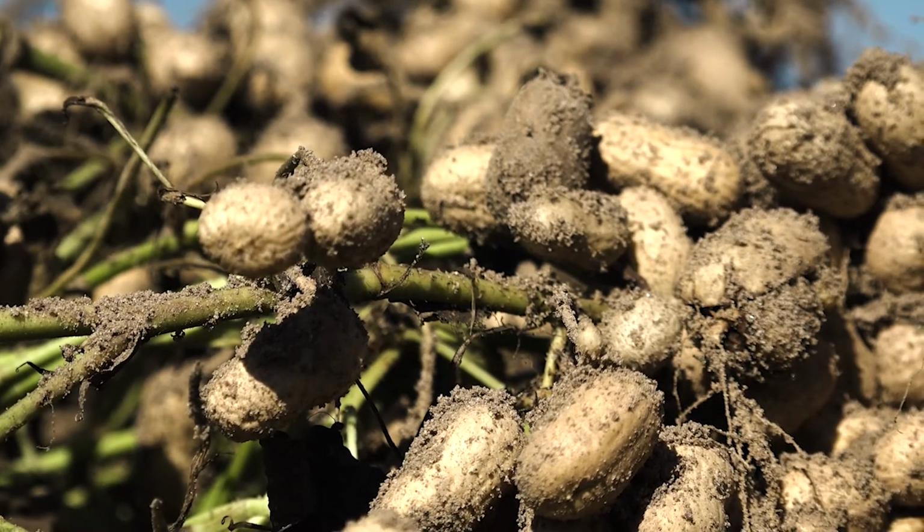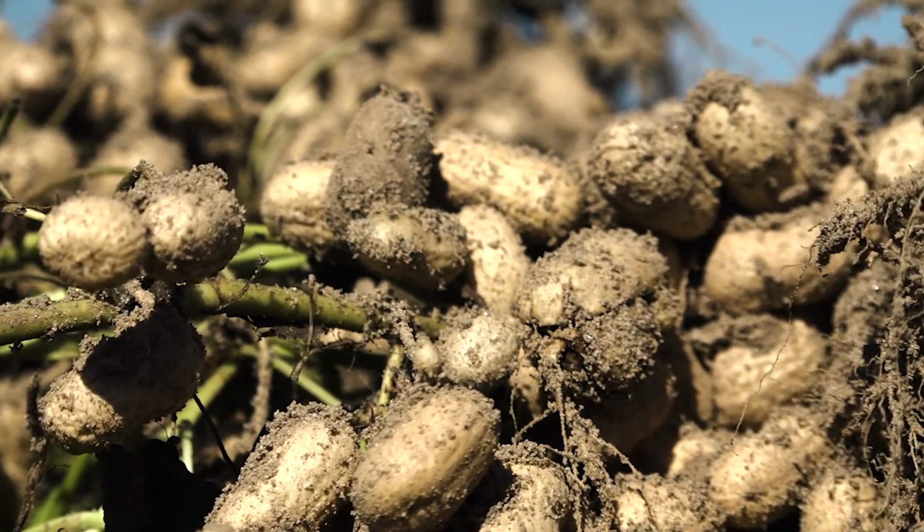We have some new growers in Clay County this year. We hadn't grown them on the eastern side very much, only a few acres. And if that goes well, we may see that acreage increase. So far, looking good up there.